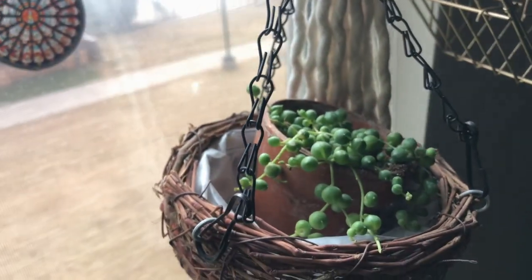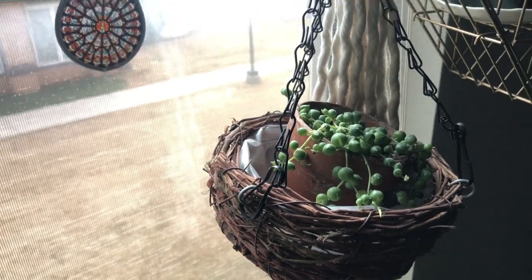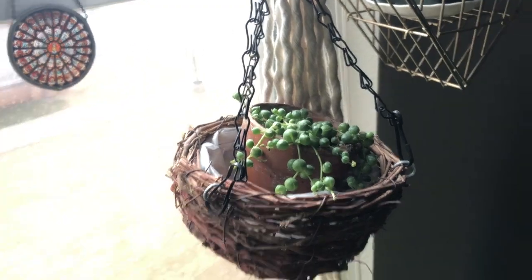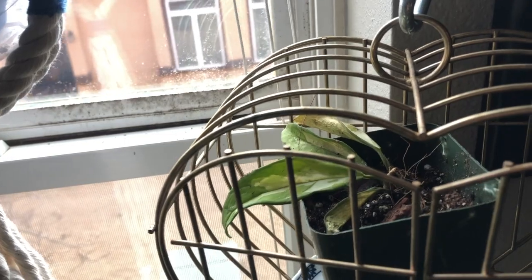Anyway, string of pearls. I had a string of something and a string of something else, and then I killed them both. But then I found this for what I thought was a real good deal, and so I bought it, and now we're gonna see if I can not kill it. Coming around here, this is a piece of the Hoya carnosa that was looking real sad that I'm trying to save.